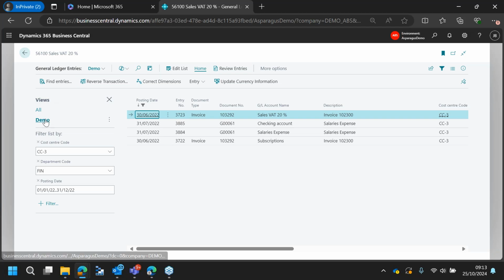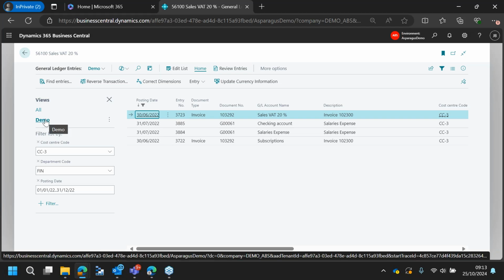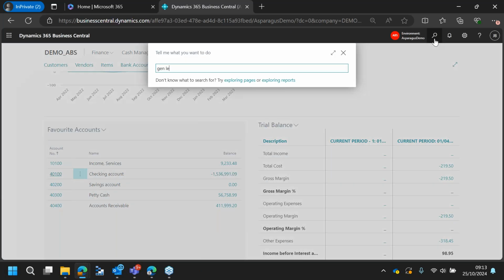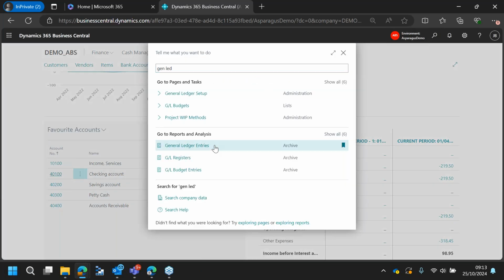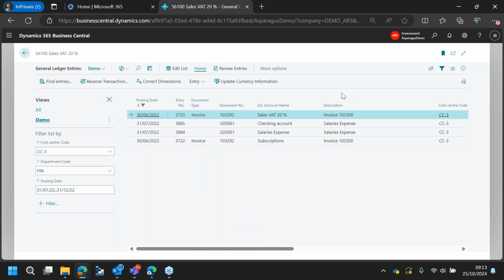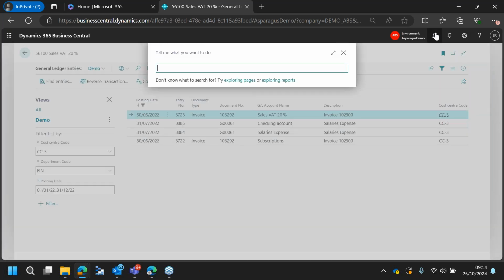So once I've saved these views, and you're able to save as many as you want, and I go out of the page, and then if I come back in, you'll notice that the filter has been released. But I can go back to the one that I've saved previously and be able to retrieve that. This is available everywhere within Business Central, so not only the general ledger entries, but every other page that you can see within Business Central.